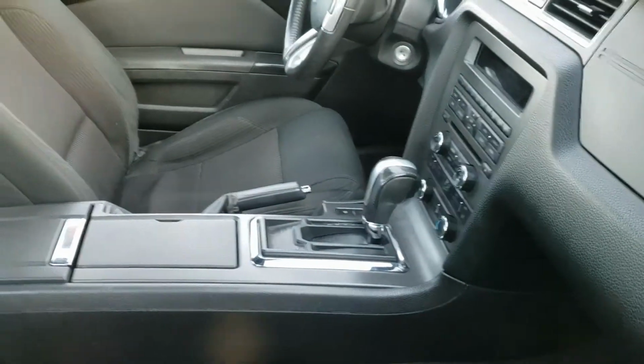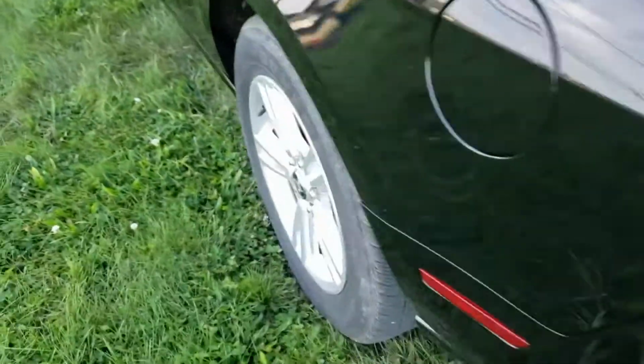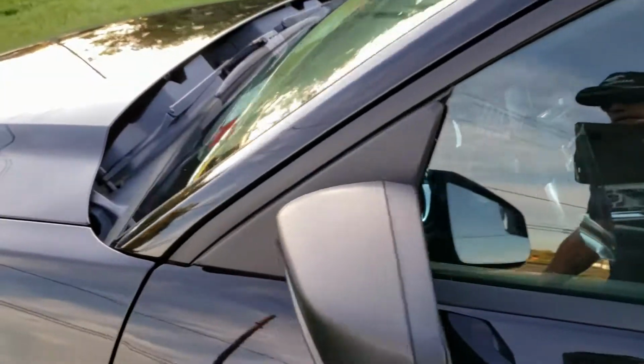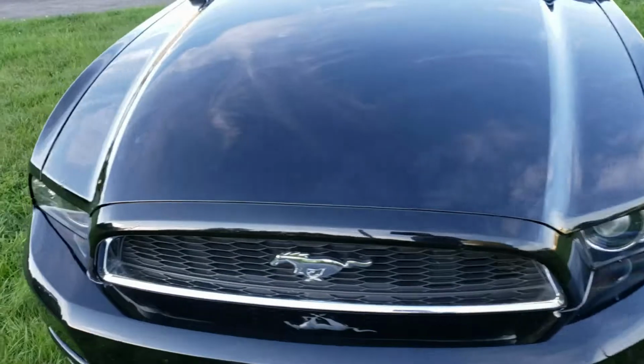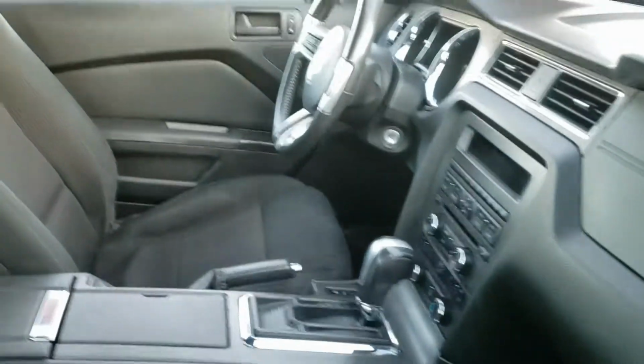Carpet interior, it is an automatic. Airbags. Original Dunlop, looks like original Dunlops on it. I don't know how many miles is on it, but there's a phone number on it if you're interested. There's a '13, 2000. Not bad. All right. All black interior. An example. It's definitely the 6-cylinder.